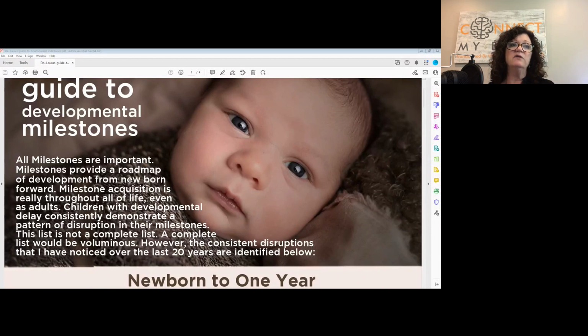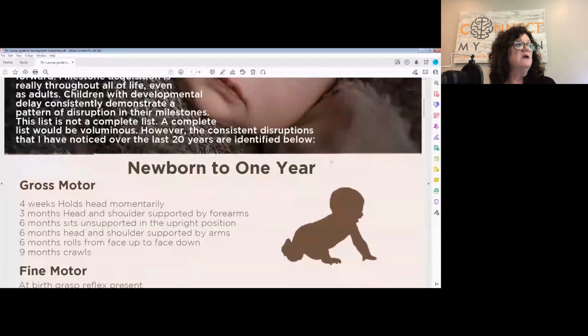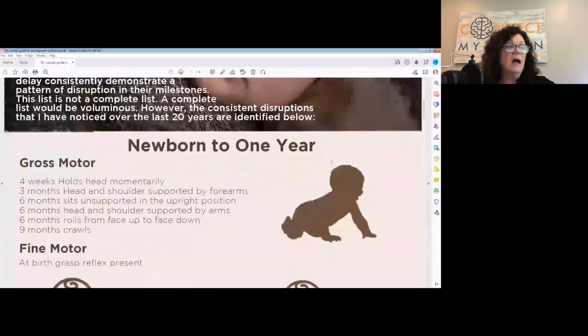So now let's go back to our developmental milestones and take a look at how handwriting is actually influenced through those developmental milestones. Okay, so what I highlighted in my little picture was I can go all the way back to newborn to the first year. So if you look at this document under gross motor, I want to highlight at 6 months, the head and shoulder are supported by the arms. I even want to call to mind the picture of the little one off to the right hand side of the page that is crawling.